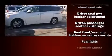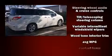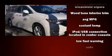Enjoy your favorite music via the stereo system, which includes a CD player with MP3 capability and 4 well-positioned speakers. Side curtain airbags deploy in extreme circumstances, shielding you and your passengers from collision forces.